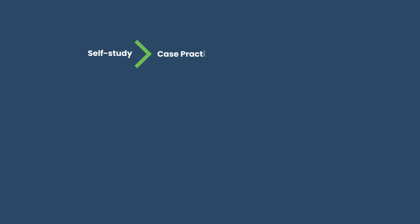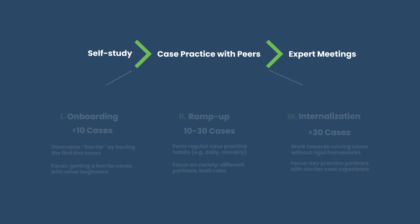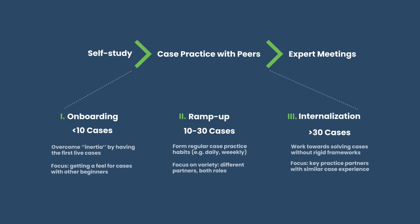We split case practice with peers into 3 different phases. We recommend candidates solve at least 30 full 45-minute cases with an experienced case partner in order to reach a solid offer-ready level. The top 10% of active members on PrepLounge go even further and conduct 60+ full mock interviews. Here is how it breaks down stepwise.